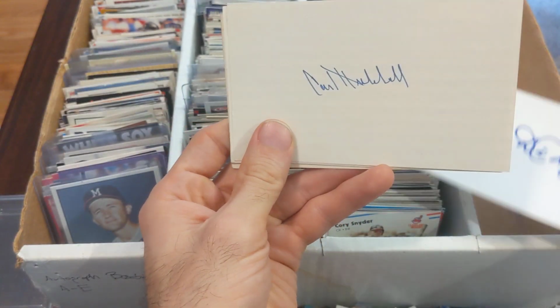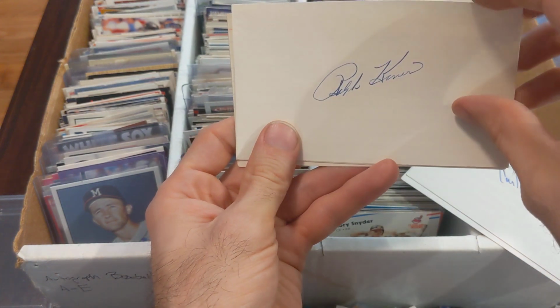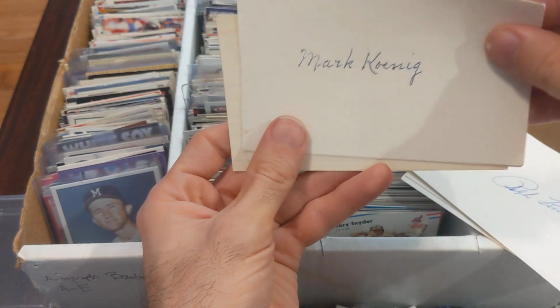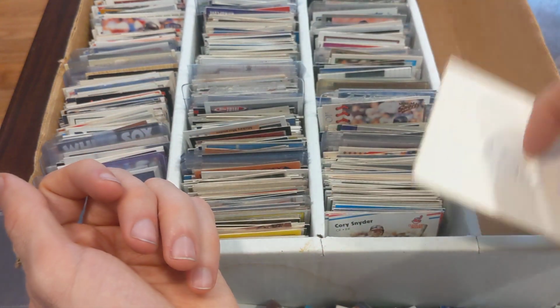Looks like Dom DiMaggio. Come on, it'd be cool to see a big name. Carl, I have no idea. Ralph Kiner, maybe. Mark Koenig, Monte Irvin, that one's very clear. There we go. All right, guys, thanks for making it through.